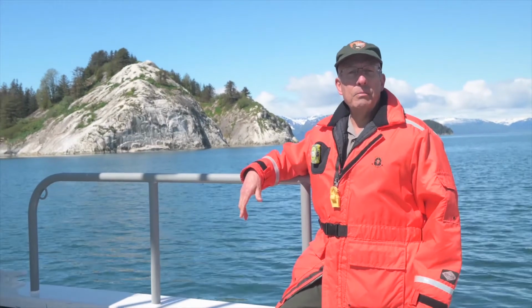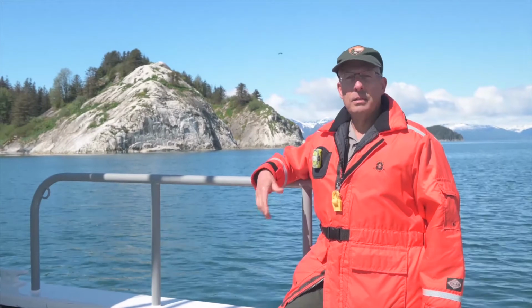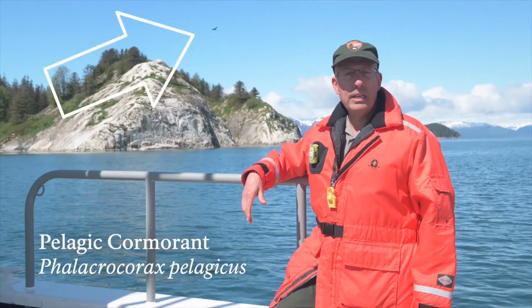Other bird species that we are looking for is the pelagic cormorant. The video freezes as a large arrow points to a black speck flying in the sky above Steve as he talks. Text on screen, pelagic cormorant. This is the common name. The scientific name is also written on screen.